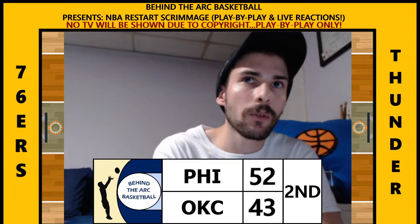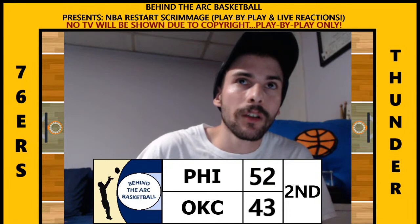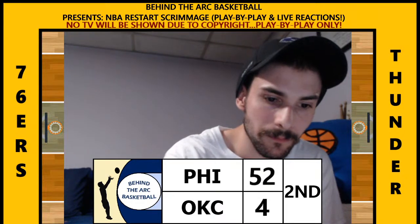Chris Paul was contacted too, so he was in a shooting motion as well. He's at the free throw line right now. Paul with the first free throw, no good. That one hit the rim short. Shot number 2 coming up at the free throw line here by Chris Paul. Drills that one. 8-point game.